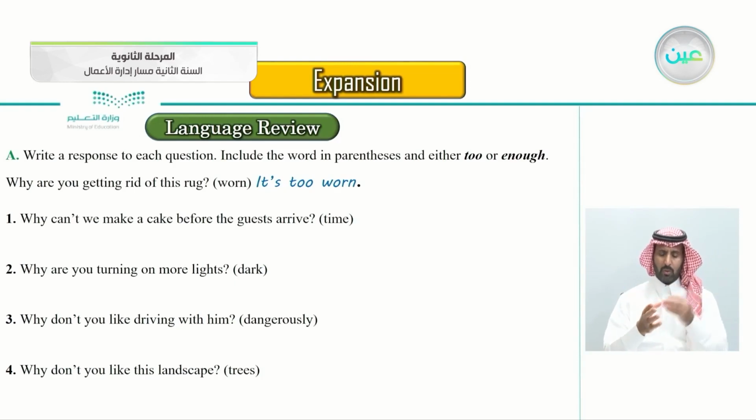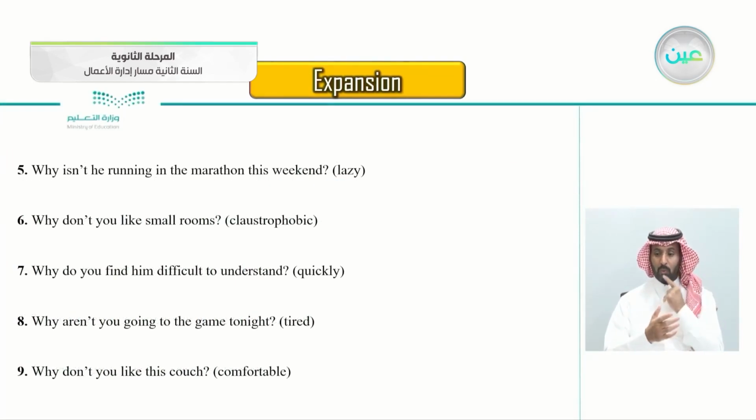So we have here, for example, why are you getting rid of this rug? And the word here is worn. You say it's too worn. So we'll be using to or enough. We have one. Why can't we make a cake before the guests arrive? And the word time. Two. Why are you turning on more lights? Dark. Why don't you like driving with him? Dangerously. Why don't you like this landscape? And the word trees. And here we have the continuing 5, 6, 7, 8, and 9.